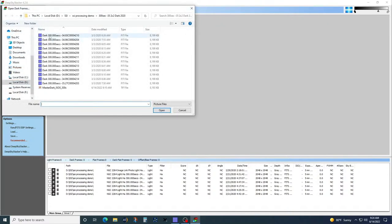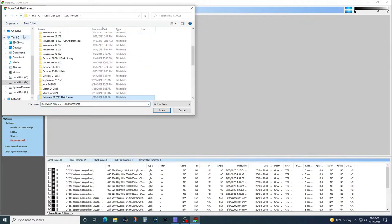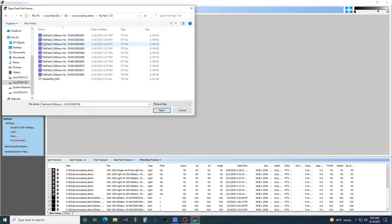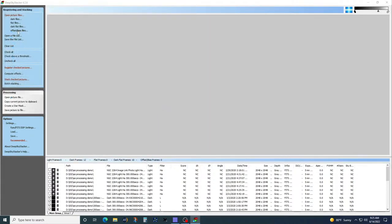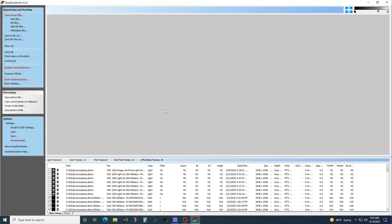Then we load the dark files. So these are a bunch of different 5-minute dark exposures taken at the same temperature as our image files. Flat files, the same thing here. We go find the appropriate flat files. So these are taken through the hydrogen alpha filter. So they will subtract the blemishes out of that. And offset bias are very, very short exposures that are taken with a lens cap on that basically capture the electronic noise in our cabling and that kind of thing.